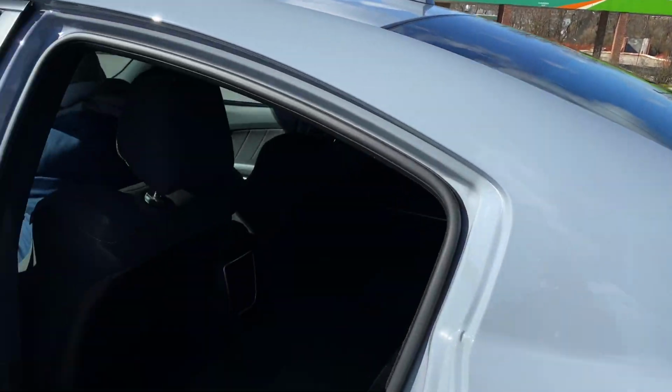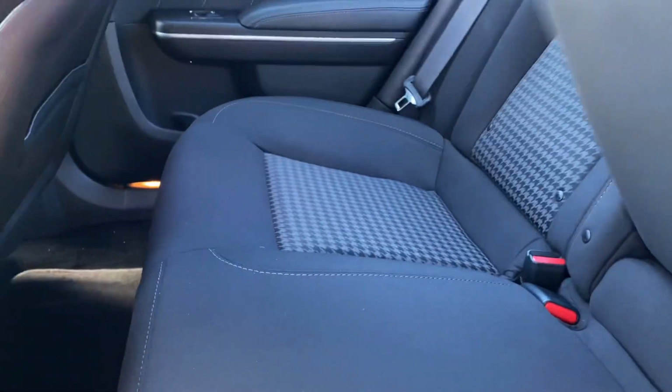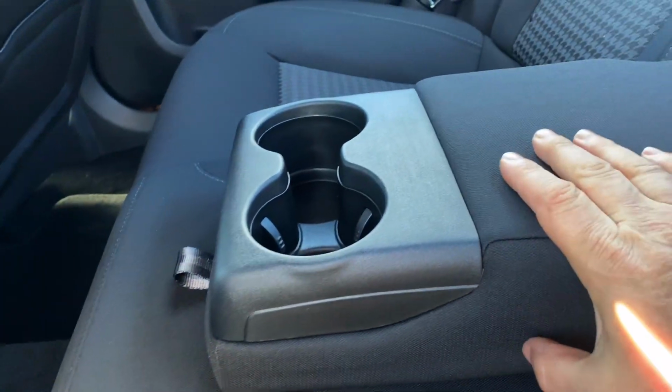First off, seat room, that's Bo's actual seating position. You can see there's a little bit of room in there. Make our way inside here. Definitely have the armrest. It is a little slouchy.